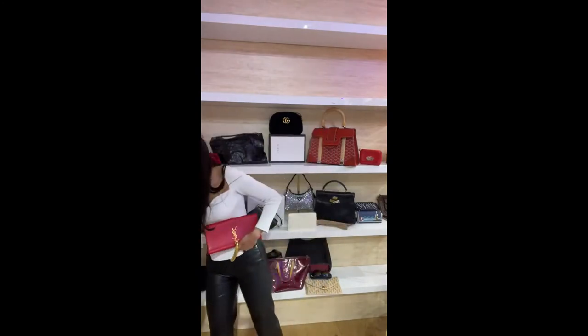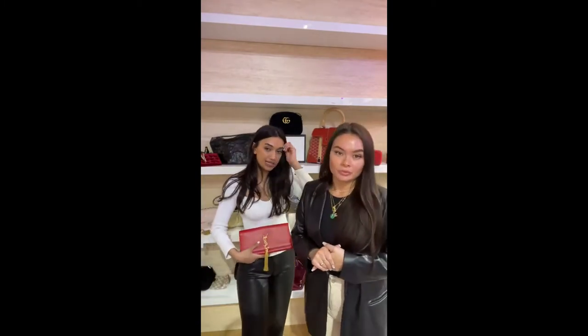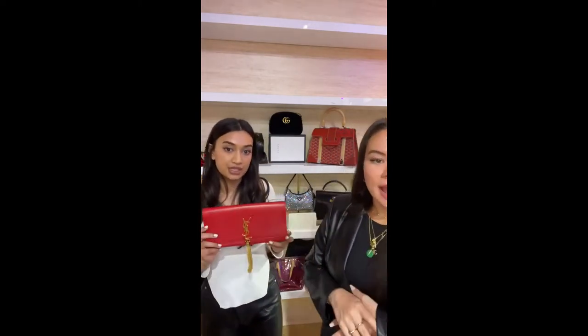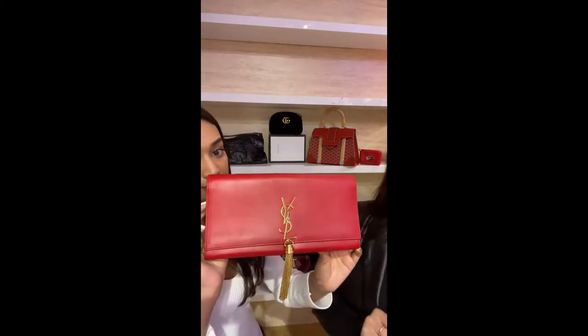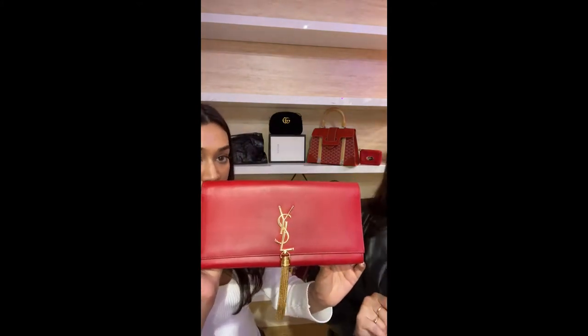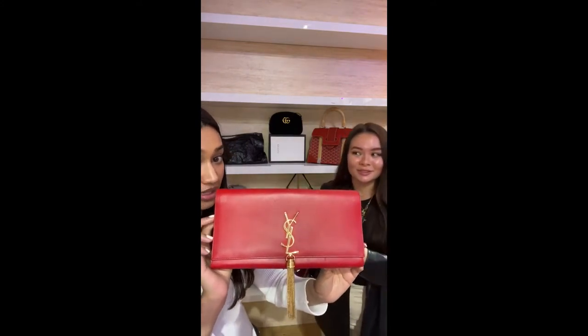Okay, so back to this YSL one. I love the combination of red and gold. I think it just makes it look super, super special. Great for an evening clutch or any kind of festive season. YSL really do the best clutches. Price is up, and this price is just amazing, guys. It's £295, which is $386. So for a clutch bag, for under £300.